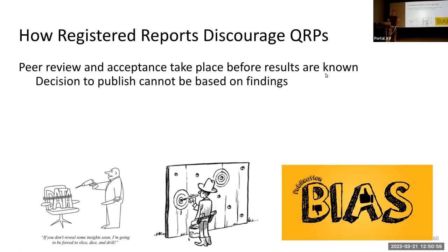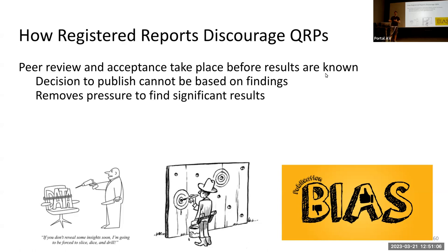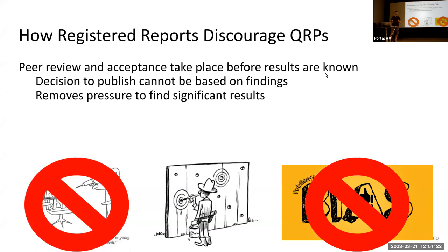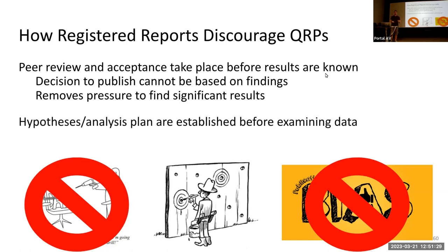And so because of that, the decision to publish cannot be based on the findings of your research. And this removes the pressure to find significant effects, and to do things to find significant effects. Because we're not judging whether something should be published or not based on the significance, that removes this innate publication bias in the publication paradigm. And it also removes the motivation to p-hack, because it doesn't matter whether you find significant results or not.